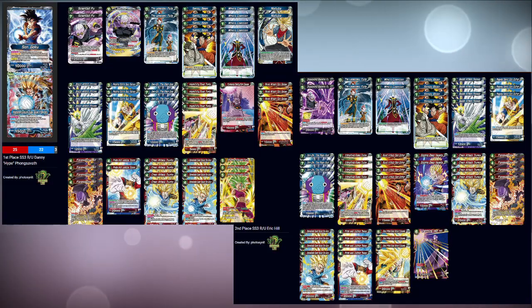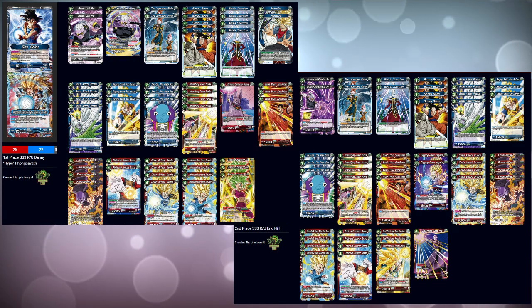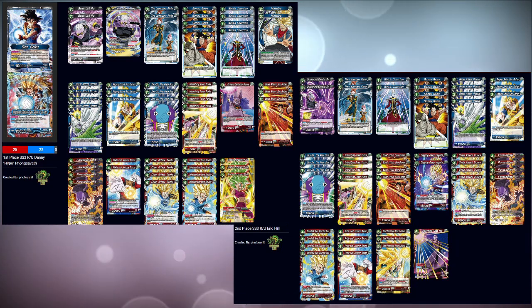Both first and second place ended up being SS3 red-blue lists, with our winner, Danny Hype, running a version of SS3 that was a little bit more on the defensive side, with a total of 8 negates and 4 Senzu Beans, with an interesting inclusion of 2 copies of Mafuba in the main deck.